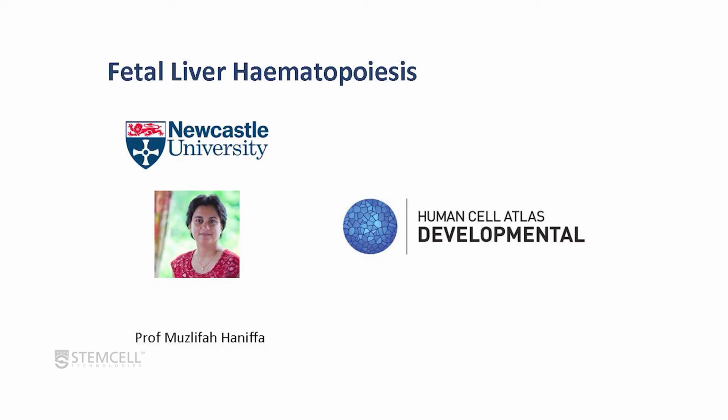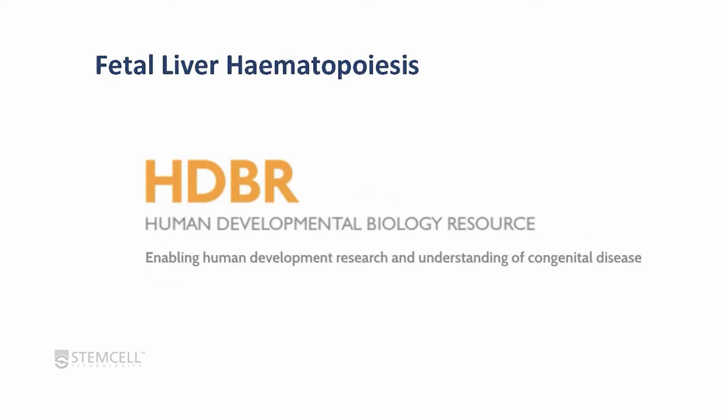Really, this was the brainchild of my boss, Ms. Hanifa. And we do all of this under the umbrella of the Human Cell Atlas, and then more within that, the Development Cell Atlas. So it's a huge initiative that's trying to map all of the cells in primarily the healthy human state, but then also going on to look at diseases. And it wouldn't be possible without the HDBR, so the Human Developmental Biology Resource. They kind of cover all of the ethics, they do all of the dissections, everything like that. So we really rely on their expertise to be able to get the tissues to do the work that we're doing.